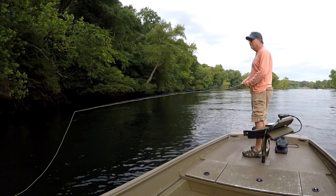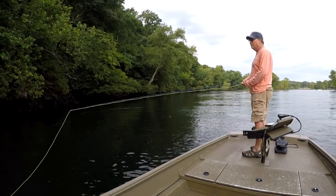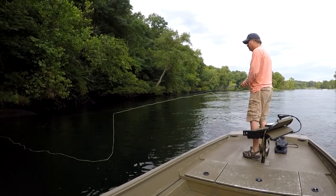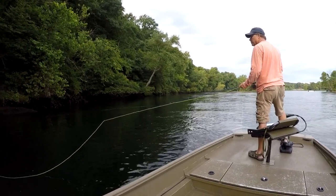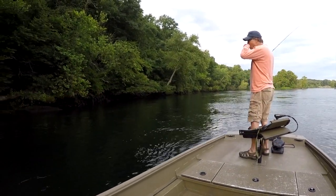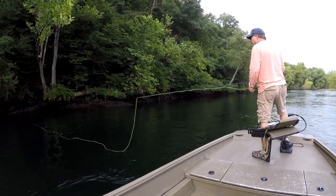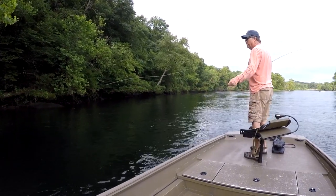It just depends. There's lots of pockets and still water along the bank, and where it meets the current, the seam, I'll throw in one place more than once if it looks good. And if I see a fish come up, I'm for sure targeting that spot. So I'm casting quite a bit.